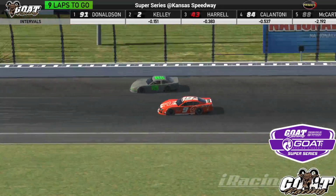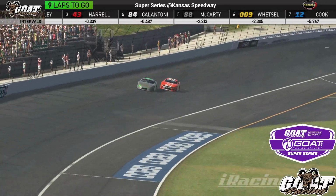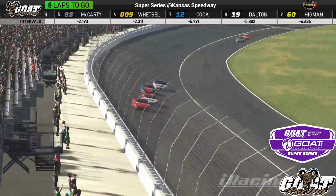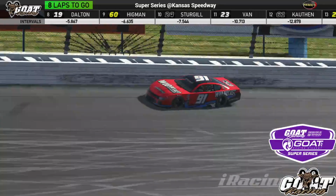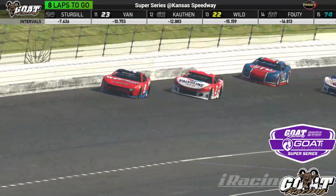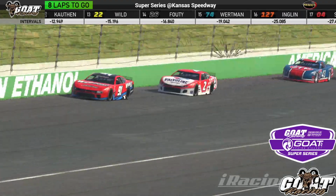Just a few more laps left to go. And Wetzel almost catching McCarty there right off turn number 4. As now things start to heat up a little bit for the race lead. Kelly and Donaldson head to head here. This is getting interesting. Looks like McCarty lost the ground he was trying to gain, as he did fall back a little bit from the leaders.